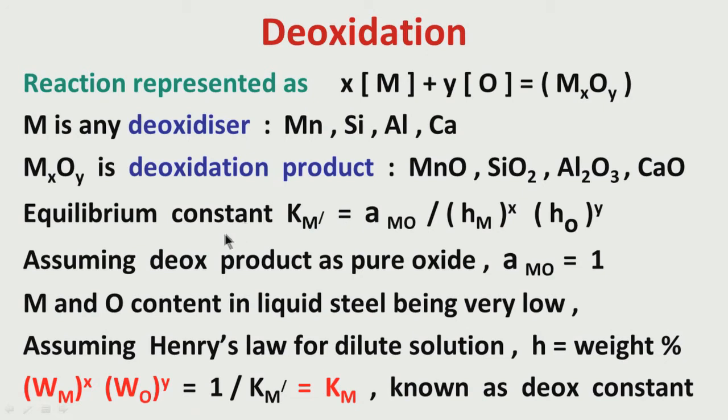So, from this reaction we know the equilibrium constant is basically related to the activity of the deoxidation product divided by the Henrian activity of the metal, which is causing deoxidation, multiplied by the Henrian activity of oxygen, soluble oxygen in liquid steel. Now, if we assume the deoxidation product as pure oxide, we can take its activity as 1, and assuming Henry's law for dilute solution, where activity can be taken as weight percent because it is very, very low, it is a dilute solution. So, Henry's law is valid. So, the weight fraction of the deoxidant element in liquid steel to the power x into the weight fraction of oxygen in the liquid steel to the power y is constant. It is known as the deoxidation constant.